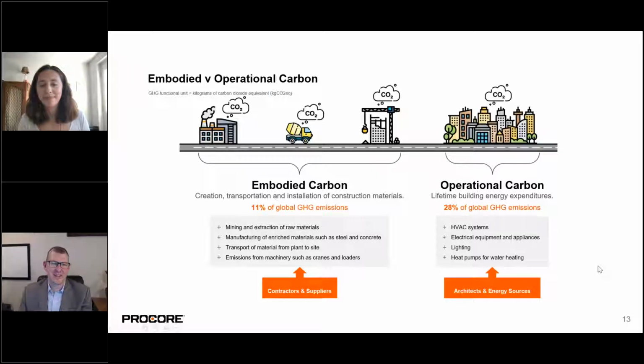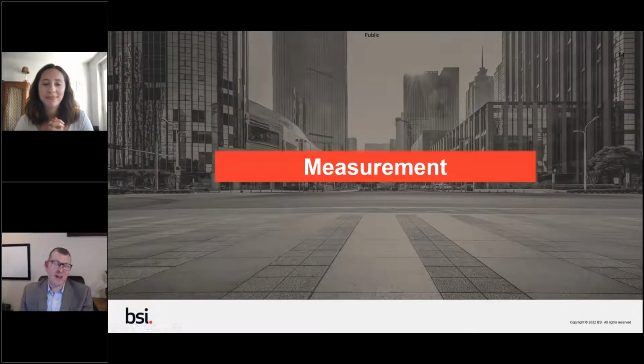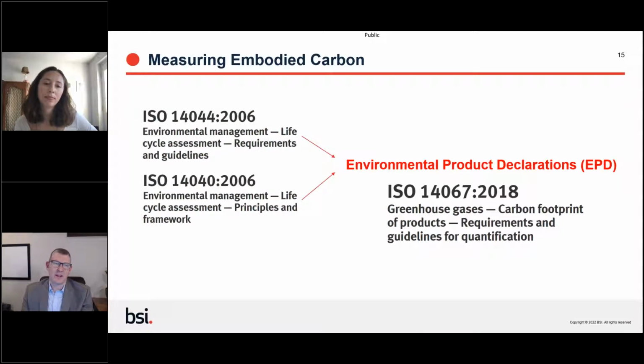Great, thank you so much. So now that we've got an idea of what sorts of things emit embodied carbon and where we can start to look for that, we start to look at how we're going to measure this sort of thing, right? When you're looking at operational carbon, it's pretty straightforward, but it's not as well known how to do this with embodied carbon. So typically speaking, the go-to measurement for embodied carbon is something called environmental product declarations.